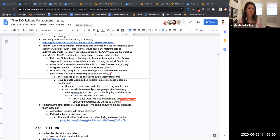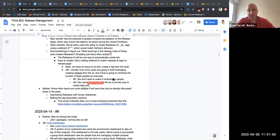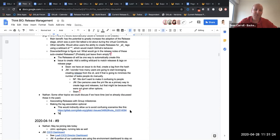But that might be because they haven't seen other options. Well, the thing about using a wildcard and a regex is not everyone follows Semver, right? They might follow another methodology. So we could try and work out what would be the most popular methodologies. But I think one of the really strong features of GitLab is it doesn't lock you in anywhere, really. It constantly allows you to do what you want. With that, of course, goes a bit of extra complexity.